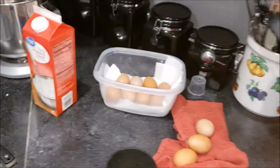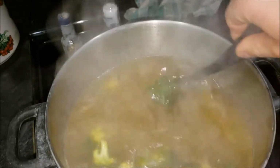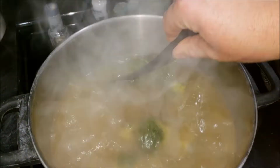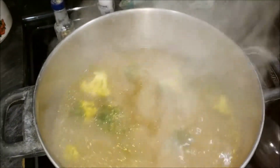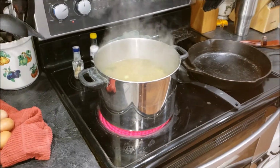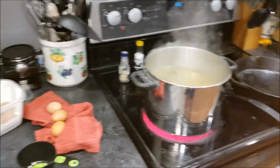And like I said, I've got heavy whipping cream that I like to use after the rice is done. I'll cover this here in just a second. We'll get it up to a good boil, and then just let it simmer, and that rice will be done in 20 minutes or so. But that's what we got going on the homestead today.